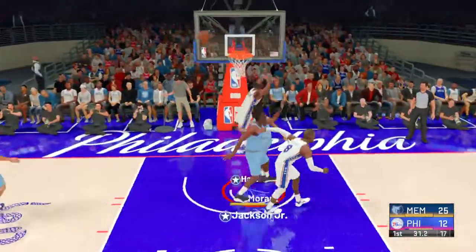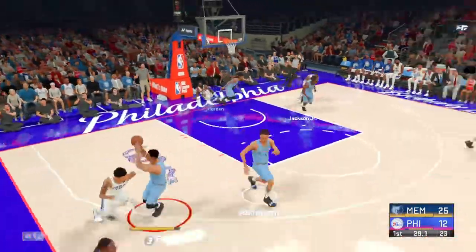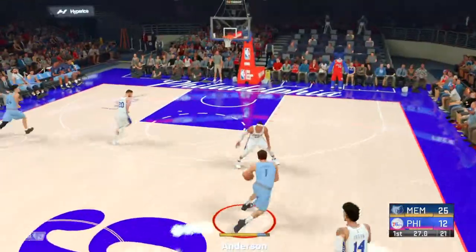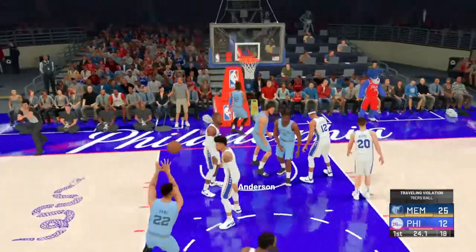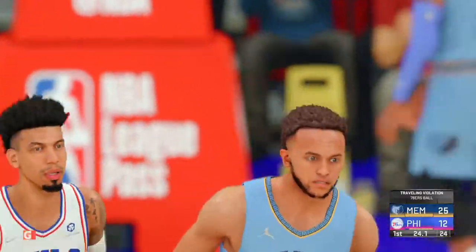It's Harden with the drive. The rebound by Anderson. Harden's gone 2 for 5, shooting 40% from the field here. Anderson dishes to Jackson. And the officials call a traveling violation.